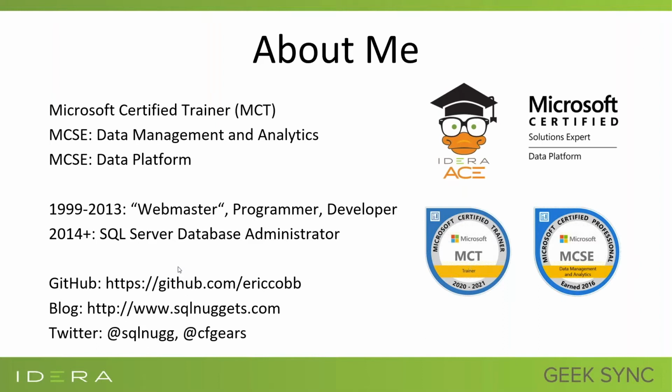I got my start in IT in the late .com boom days. I started out as a webmaster, and for about 14 years had various job positions as programmers and developers. In 2014, I became a full-time SQL Server DBA. I am an accidental DBA. The DBA at the company I was working at the time in Tennessee packed up and moved to Texas, so the IT director looked at me and said, "You're our new DBA." But I've been doing it ever since, and really enjoy it. I currently manage a team of SQL Server professionals for a big healthcare organization here in Nashville, Tennessee.